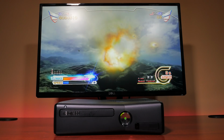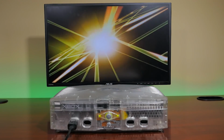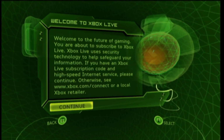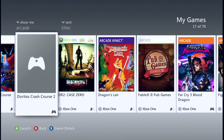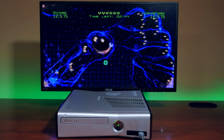Looking back, the Xbox 360 was a brilliant console. It took many of the ideas Microsoft brought to the OG Xbox and turned them up to 10. Xbox Live was an add-on for the OG Xbox, but came built in as standard into the Xbox 360's kernel. Xbox Live Arcade changed the way we purchase games, offering smaller bite-sized arcade experiences for cheap.